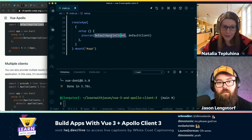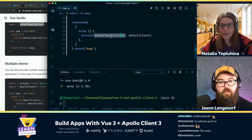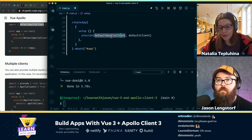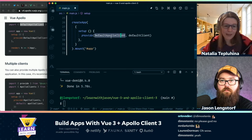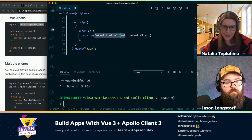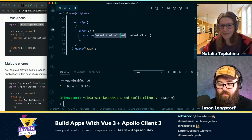And under the hood, our composition API will be using this as a default client. Previously, you would need to add Apollo client to Vue prototype using Vue use Vue Apollo. But for me, it always feels like if you add something to the prototype, it's a very hacky way. It doesn't feel clean to me if you refer to something in the prototype chain. So now it's a bit better.